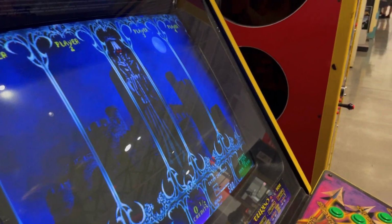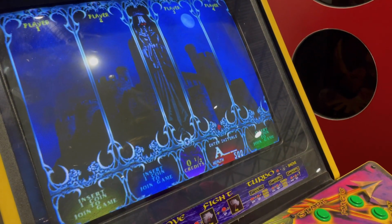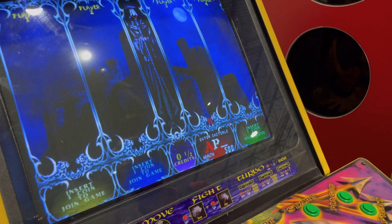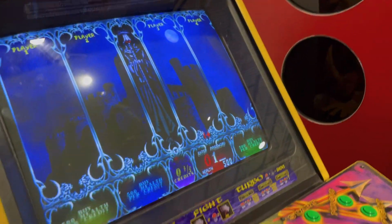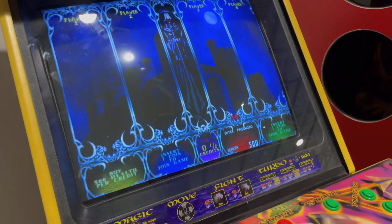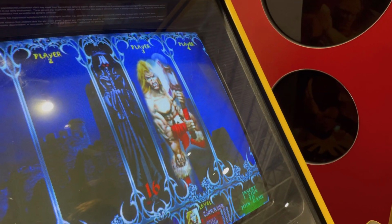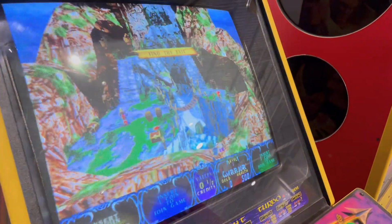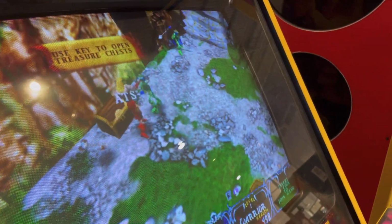It's very Dungeons and Dragons. Cool. Oh no. My password, 000. Password accepted. Alright. Well, there you go. Is that who you'd usually pick? The Jimmy, yeah. Okay. Welcome, Red Warrior. Find the exit. Use key to open treasure chests.